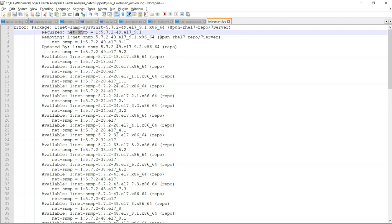So let us then see. I'll check a couple of things here. When we are creating a patch analysis job, because this yum command is being executed via TSSA patch analysis job, the first thing that I'll see is if there is an exclude list in the patching job which contains this patch net-snmp-sysvinit, because if there was an exclude list, it would not allow yum to update this. You would have specified to not upgrade this particular patch. So the first thing that I'll do is check if there is an exclude list.